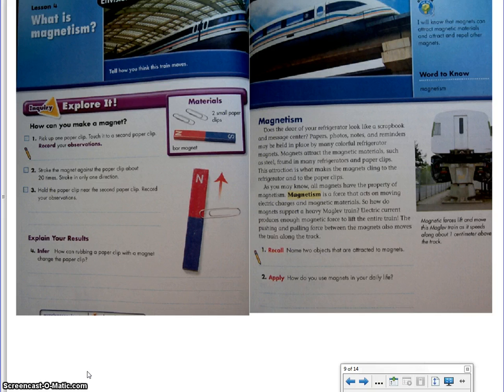And so if you look at the picture, there's a caption, I'll read the caption. It says, magnetic forces lift and move this maglev train as it speeds along about 1 centimeter above the track. So the train is actually not even touching the track. It's levitated, it's lifted up because of the magnets that are pushing away from each other. That also causes it to move very, very quickly and makes it a very, very smooth ride.